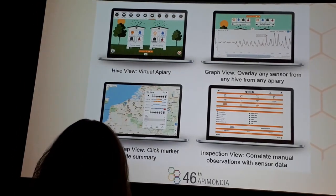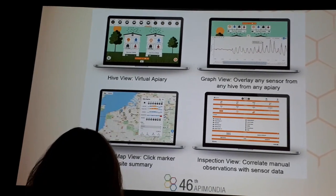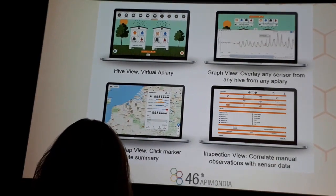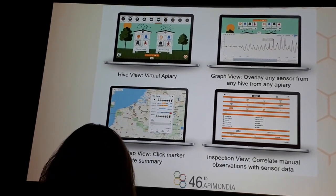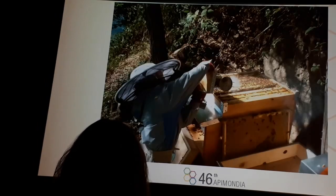Okay, very briefly. If you click on a sensor, the drawer opens, shows you what's been happening historically. There's also a map view if you've got multiple sites, which changes colours depending on what's happening on site. There's a way of editing inspections, and obviously it works on mobile as well.